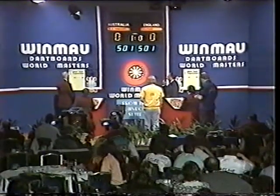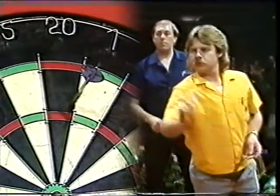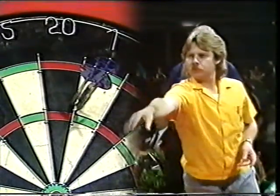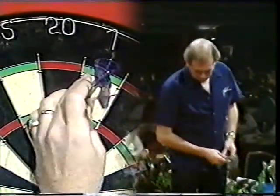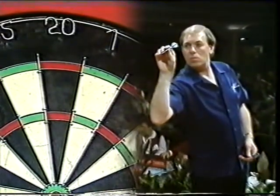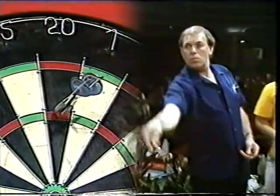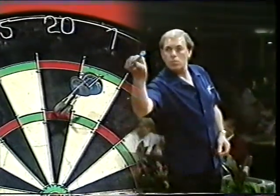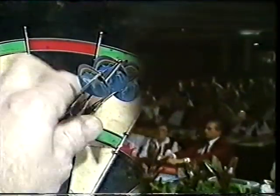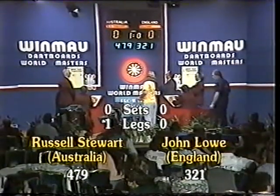Second leg, Russell to throw first. Well, we could be on the threshold of a surprise. Stewart taking that first leg against the head with 17 darts only. And if Lowe is true to character, he will punish that 22 opener. Yes, he will. 180. That's a maximum at the top of the leg, opening up all kinds of fascinating possibilities.